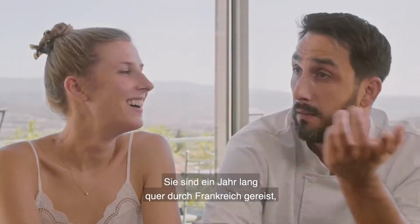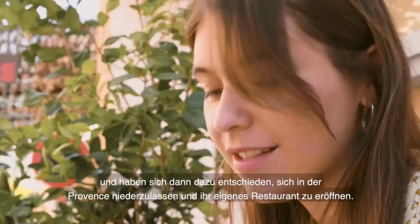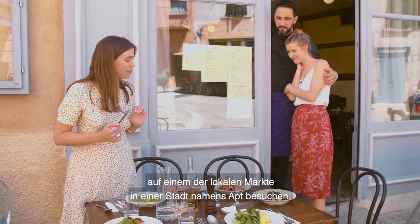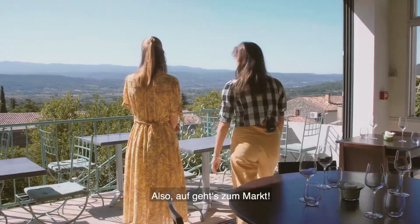To show us exactly what to look for when in Provence, we're meeting chefs Lebensgefährten and Eric Montéléon. They spent a year road tripping through France to meet local farmers and artisans, and now they've chosen to settle in Provence to set up their first restaurant, taking over the historical Le Saint-Hubert. Together, we're going to visit their favourite traders at one of their local markets in a town called Markt. So, to market we go.